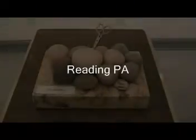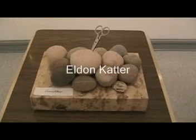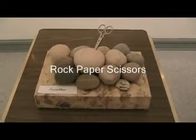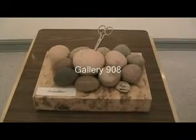Hi, this is Ron Schira, and I'm at Gallery 908 for the exhibit of Eldon Catter. The exhibit is called Rock, Paper, Scissors, or Scissors, Rock, Paper, or however, but it is Rock, Paper, Scissors.